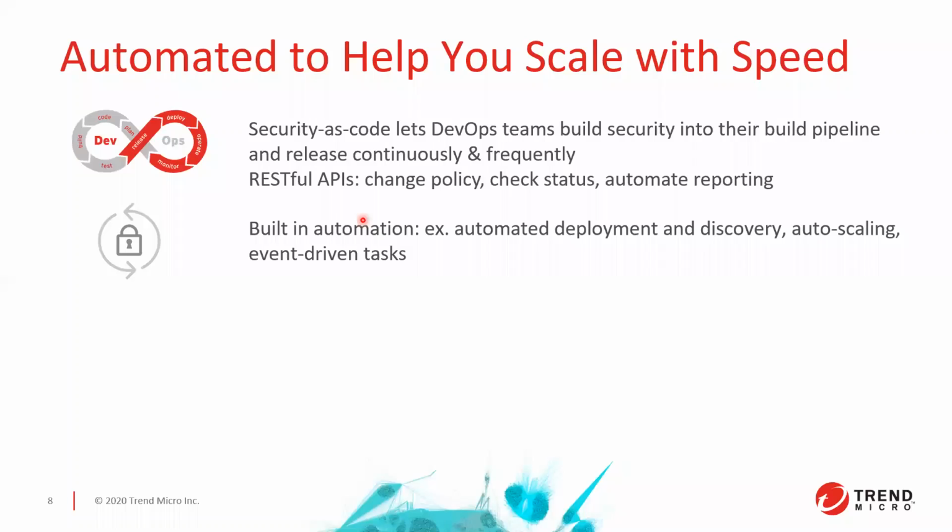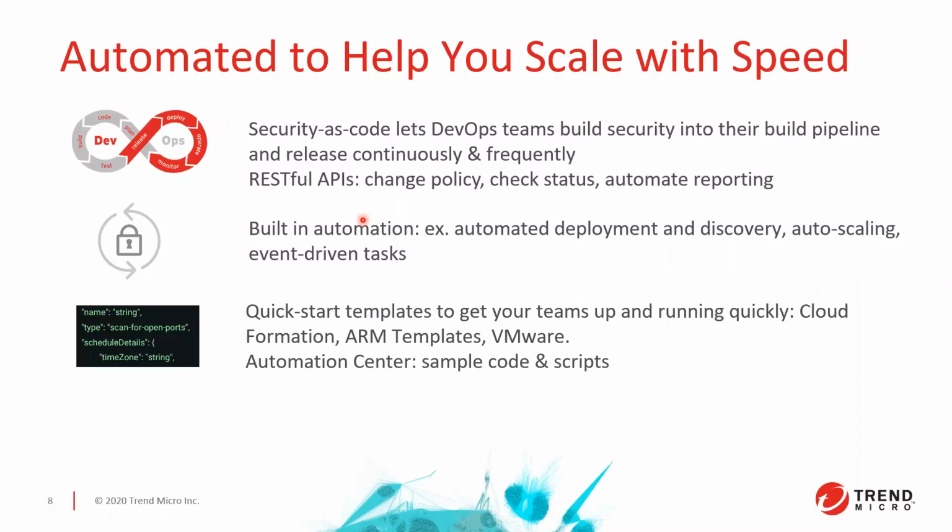Built for automation, so we support all pay-as-you-go models on any of the cloud environments, built for expansion, scaling, all these things. And you can also use our products in the quick start templates. So we can scan these templates, and we can also implement the security into your templates that you might want to power on when the intensity of the work increases or during special events.